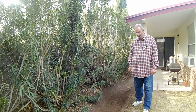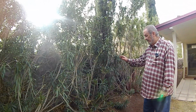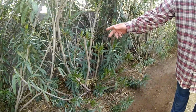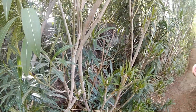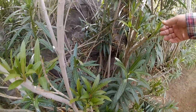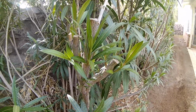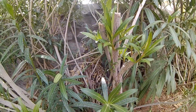And over here's my oleanders, my beautiful oleanders. You can see here the new growth coming out in the oleanders. Beautiful new leaves, fresh and green. I trimmed it back last year, and it's so supple now. The new leaves are coming out, and it's going to be a nice little bushy little oleander that'll give us a lot of privacy.